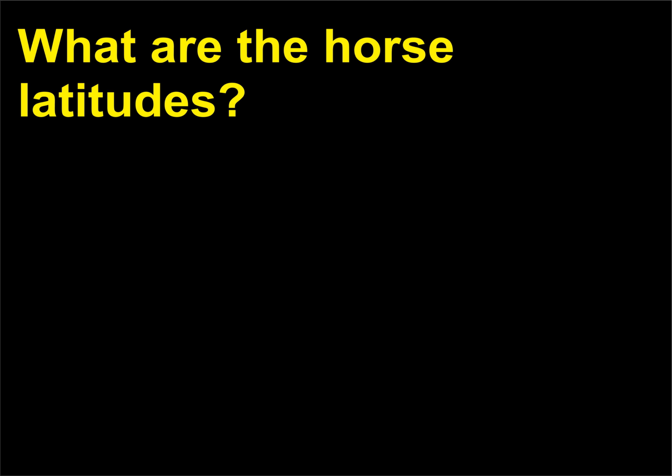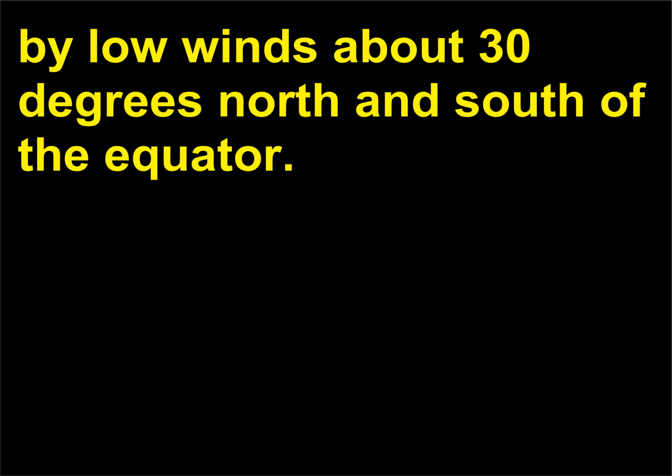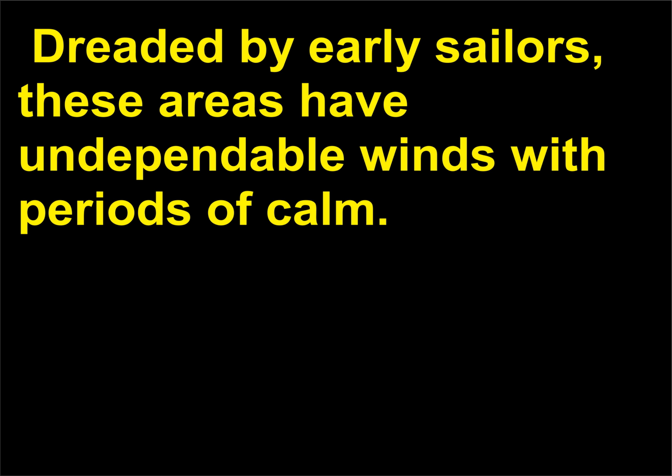What are the horse latitudes? The horse latitudes are two high-pressure belts characterized by low winds about 30 degrees north and south of the equator. Dreaded by early sailors, these areas have undependable winds with periods of calm.